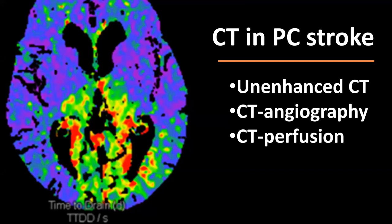Let's start with CT. When a patient is suspected of having an ischemic stroke, we generally do an enhanced CT, CT angiography, and CT perfusion. Difficulty in posterior circulation stroke is that that suspicion is sometimes lacking. So imaging really, really is important.